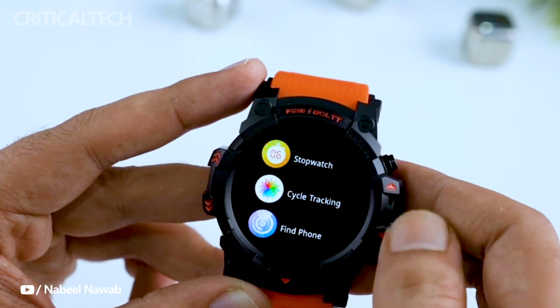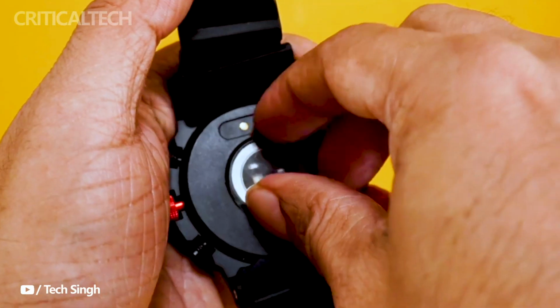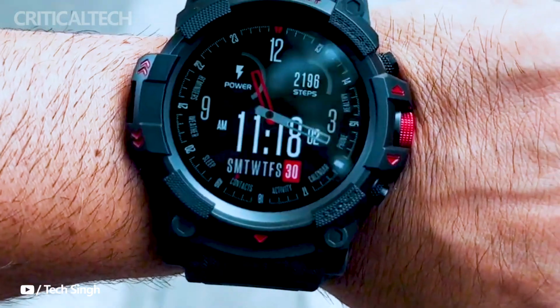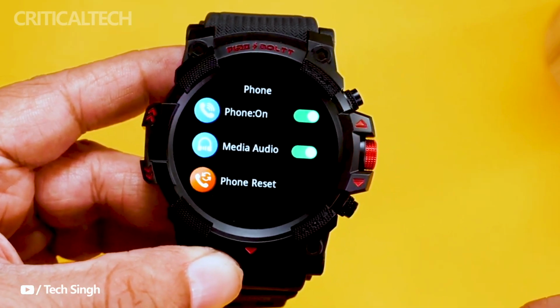The 300 mAh battery ensures that you can enjoy all these features without constantly worrying about recharging. With a remarkable battery life of up to 7 days on a single charge, you can go on week-long adventures without needing to recharge your smartwatch.